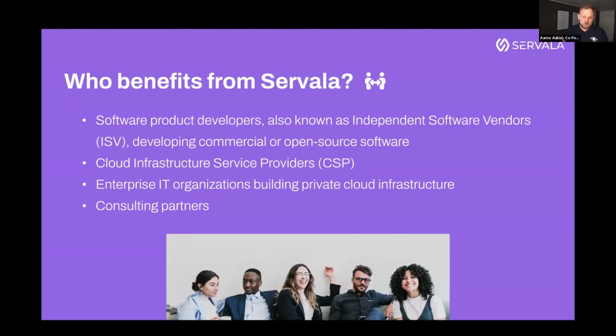We have enterprise IT organizations building a private cloud infrastructure. Private cloud infrastructure in this context could mean on-prem, air-gapped, private. It could mean virtual private, so managed by a service provider. It could even mean a public cloud, but just in your own environment. So it's the separate, your own, basically IT governance field that we mean by that. And we have consulting partners that help customers use the services, integrate them or configure them, and help the customer to use them properly, right?